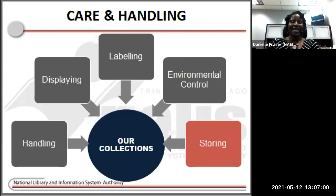How we handle and care for our library and archival collections plays a major role in their long-term preservation. This involves handling, displaying, labeling, controlling environmental factors, and storing. We will look at storage more extensively in our next webinar, focused on protective enclosures. We'll give the details for registration at the end. So let's take a look at the others as they relate to books, documents, and photographs found in our library and archival collections.